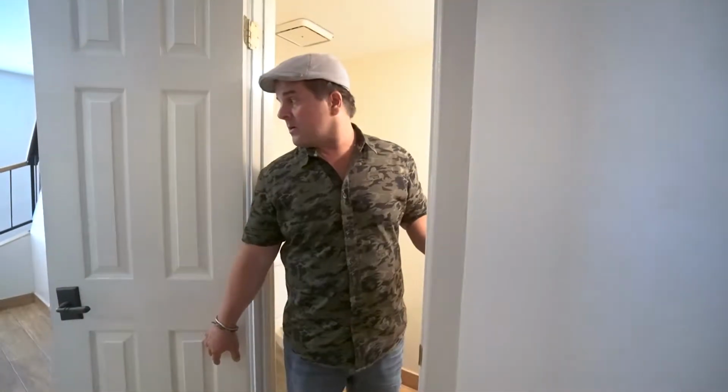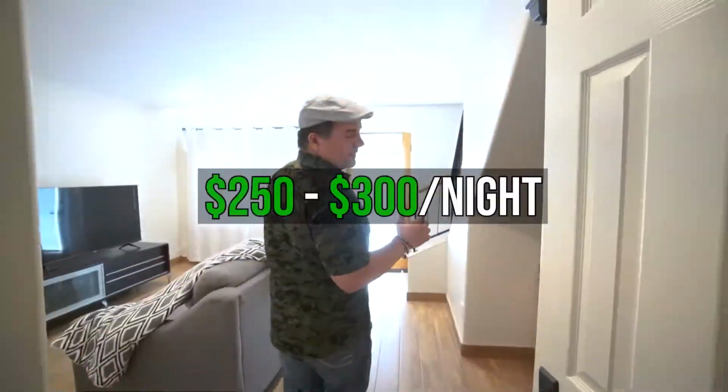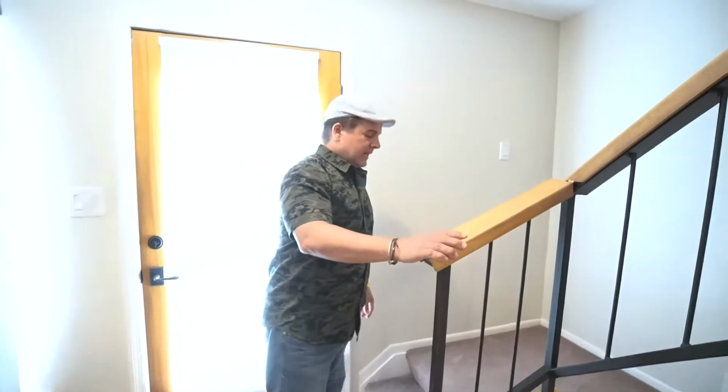We got a pull-out couch. And then we also have an air mattress, so actually you can get about 8 people in here if you want. $250 to $300 a night. It is right over by Sky Harbor Airport, so it borders Phoenix and Tempe right off the 202, and it's just a gold mine. Let me show you guys upstairs.